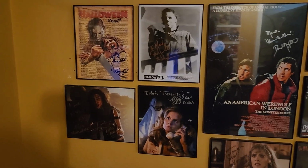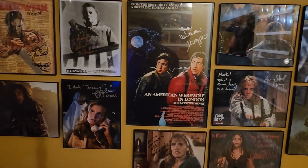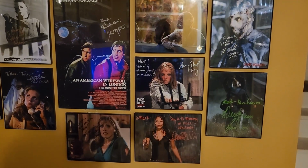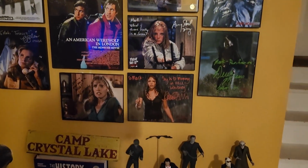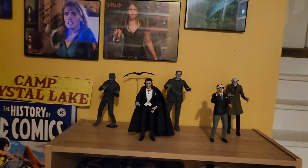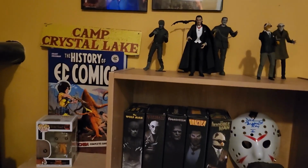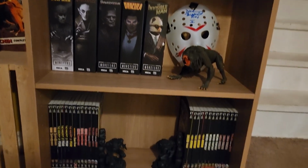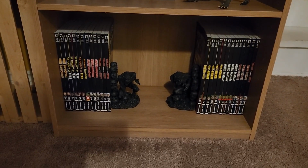And all of the signed stuff you see here is from Frightmare in the Falls, which is an annual horror convention that happens right here in my city. I have some NECA figures, and some collected editions of some EC comics.